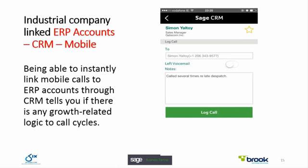Another example of using technology to improve effectiveness. Here's a little feature from Sage CRM. In fact, personally, it's my favorite feature. It's the facility to log a call from your smartphone. In other words, if you call an account or a person from your smartphone, you literally just touch the screen and it's logged back in the CRM.